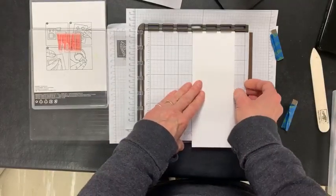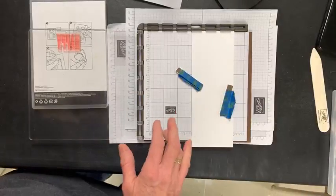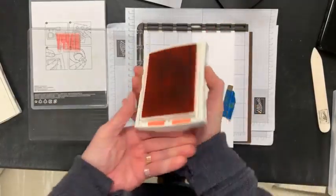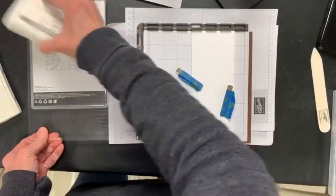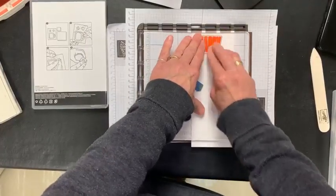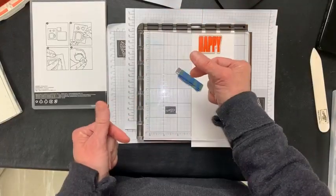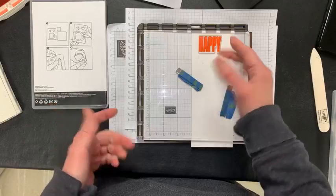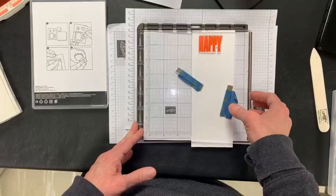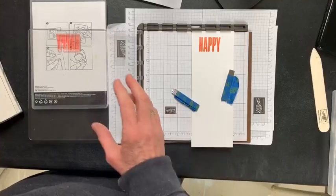Okay, so I've lined up where I'm going to stamp my image. I'm going to put my magnets on here to hold this still. And I'm going to start with Calypso Coral. And I'm going to ink up my Happy. And then bring it over, give it a good squish. Okay, if you're someone that has arthritis, if you use one of our blocks over here and rub it like that, it gives you a nice image that seems to not make things worse for your arthritis.